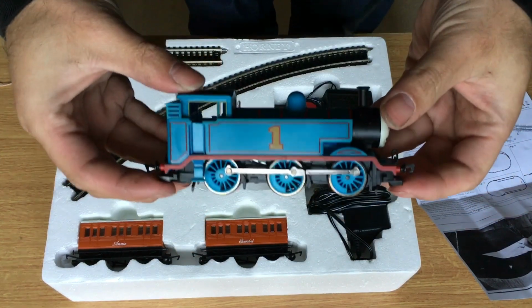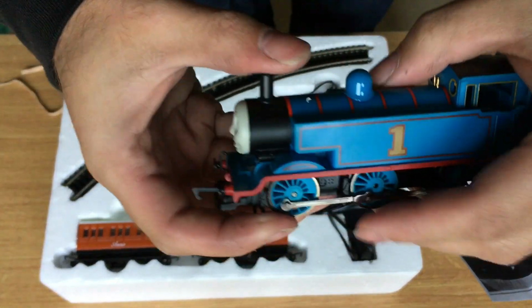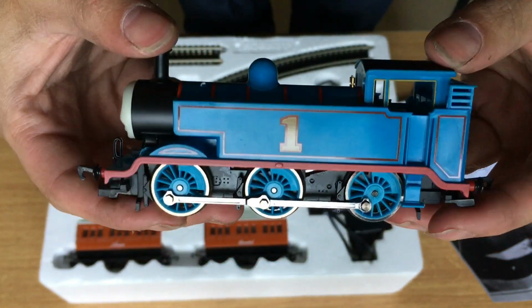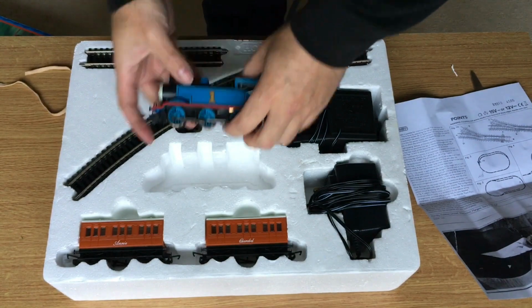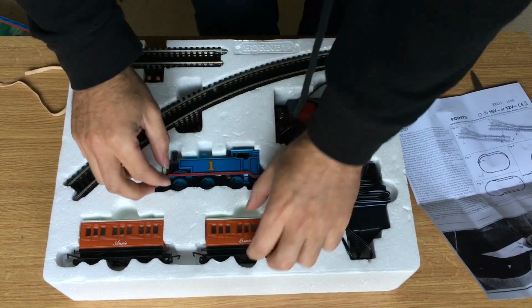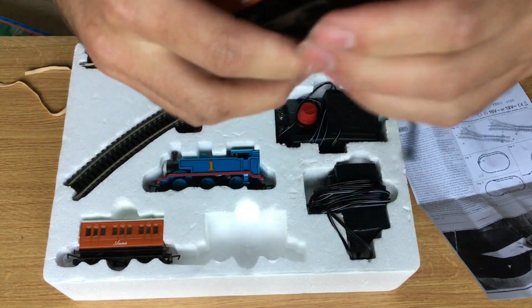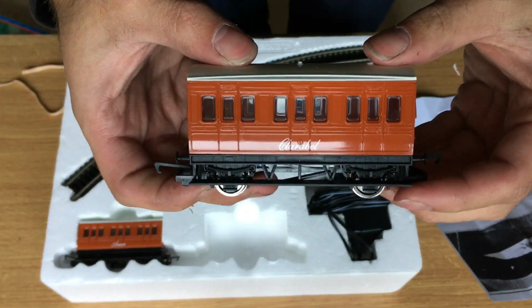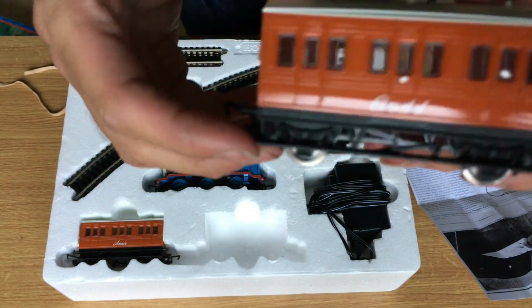So he looks happy enough. I couldn't see any damage or any chips or anything like that on Thomas. And the coaches, Annie and Clarabel, actually look like they've never been used. A bit of a struggle to get them out of the box. That's just a bit of polystyrene. So yeah, for the money, can't really go wrong.